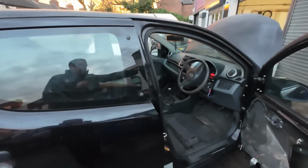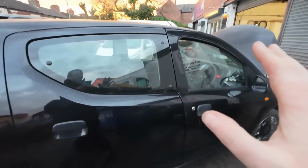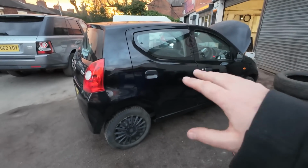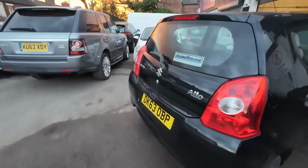But anyway, let me tell you about this car. Suzuki Alto. Now, it ain't the best, I'll be honest with you, it was rough, but I sometimes see the potential of some vehicles. Now, as you can see, it's not looking nice. It's not been polished or buffed or anything like that. It's got horrible wheel trims on, and when it arrived, the interior was horrendous.